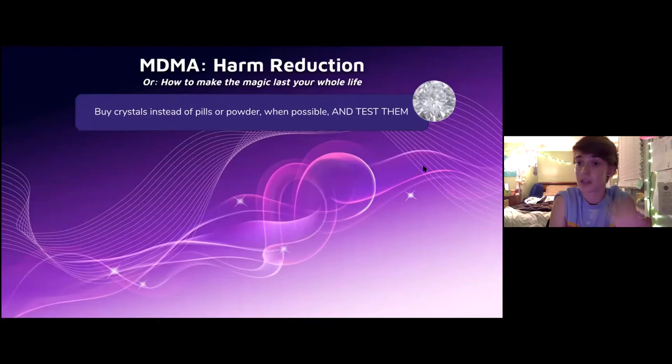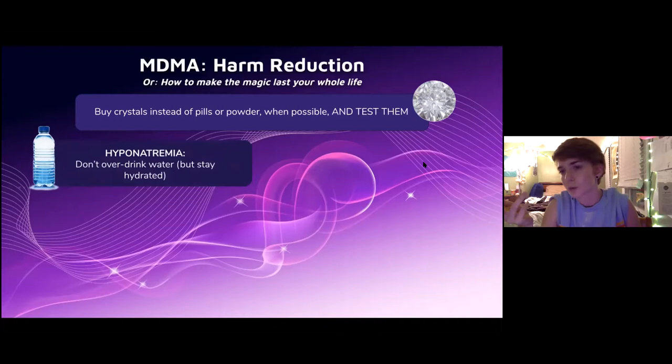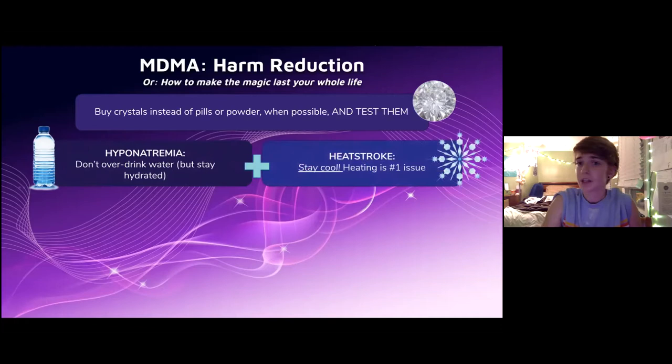Press pills are the least safe of all of them. Don't overdrink water. Like, don't drink a gallon of water to the point where you feel sick. It'll flush your system and thin your blood. But make sure that you stay hydrated. And you probably won't have too difficult of a time staying hydrated while you're rolling, because you're going to be thirsty. Heat stroke. Heating is the number one issue.